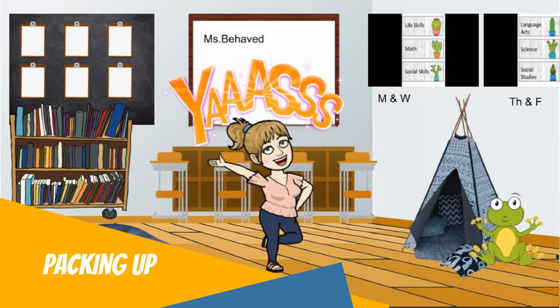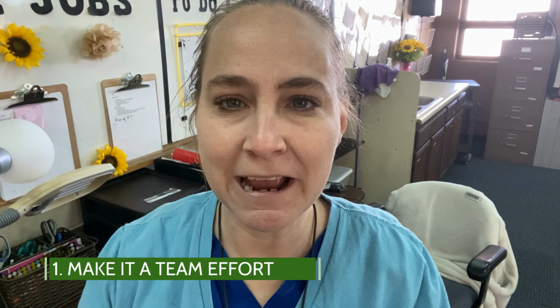Number 1, make it a team effort. The disarray left over from last year forced me to do something different. My classroom is now organized and everything is labeled. What really helped is that because the numbers of students in my classroom this year were so low, my aide and I were able to work together on this venture. So we both know where everything is. If you work with somebody else in your classroom, make sure that you declutter together. Then there is no doubt as to where things belong, and it's easier to keep it organized.